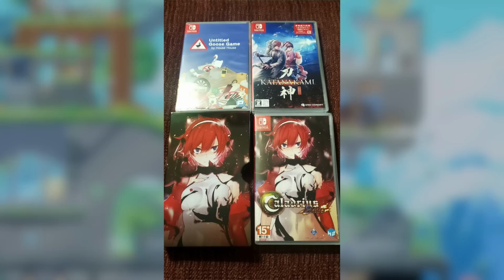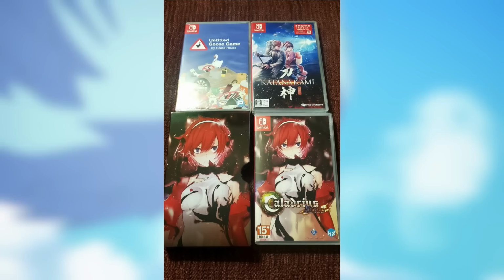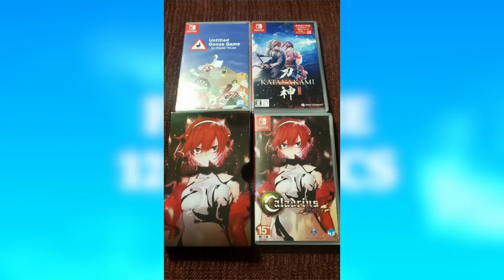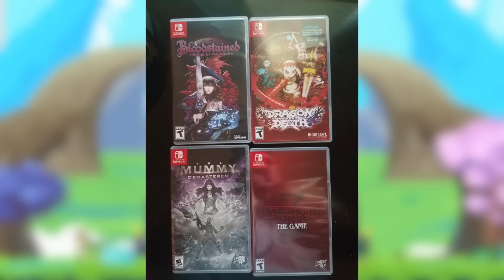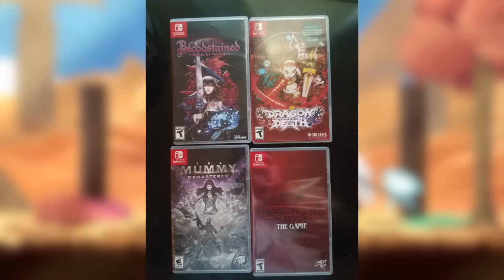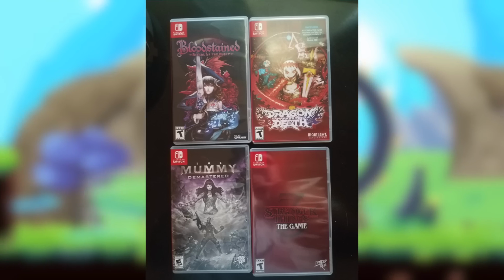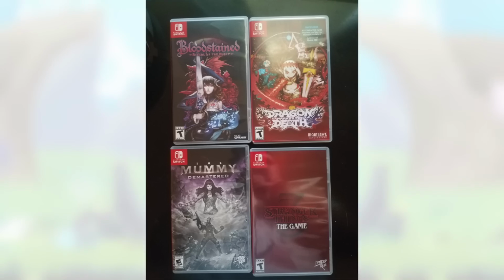PM Prime also got in Caladrius Blaze, interesting. Katana Kami up there at the top, which is a really nice import exclusive. I'm so surprised Limited Run didn't have this one. PC Riot sent in this picture with a few Darkly games. I do want to pick up Dragon Mark for Death. I think it went under the radar, especially with the digital release being super confusing.